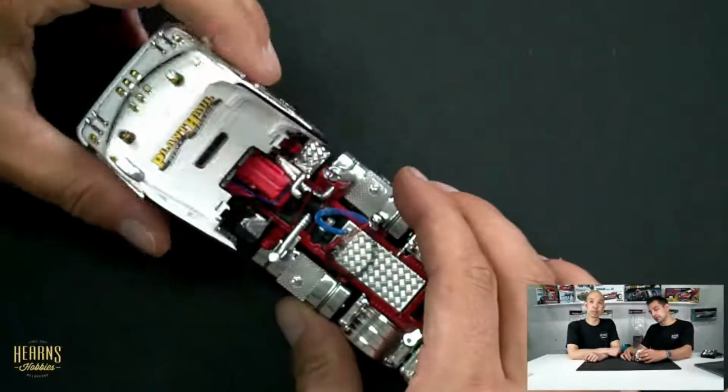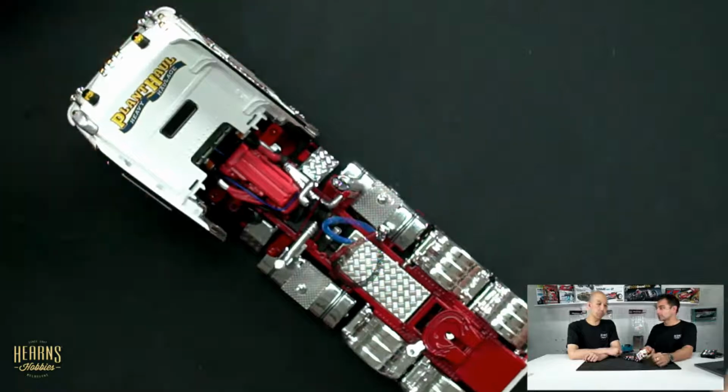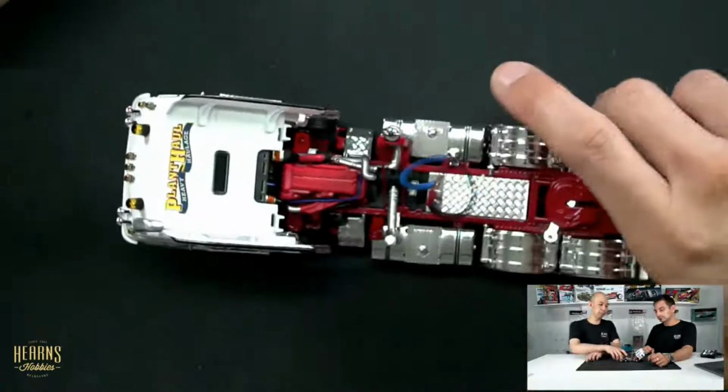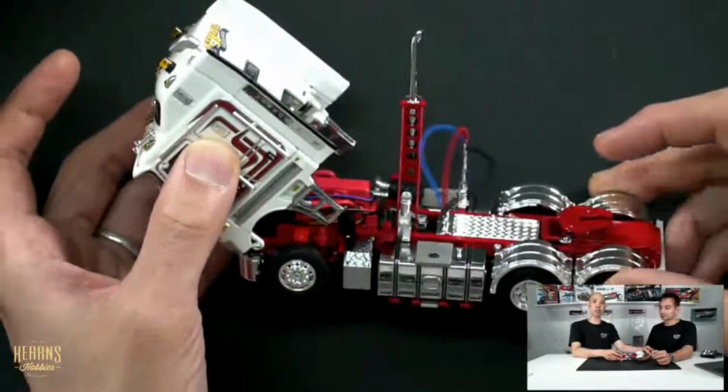And the best part, it flips forward so you can get to the engine. Look at this. That's beautiful. I guess if you hold it at this angle here, let's see how far it flips forward.